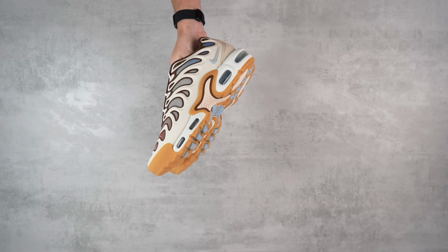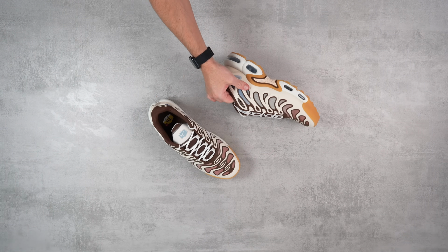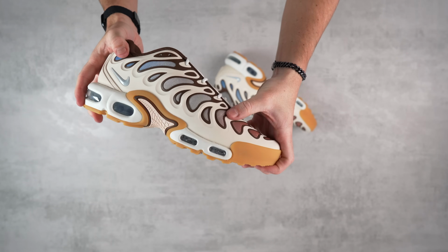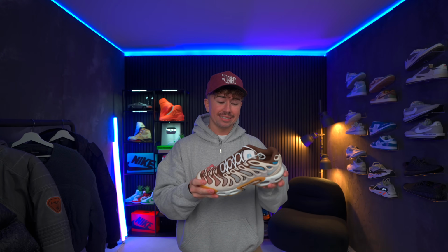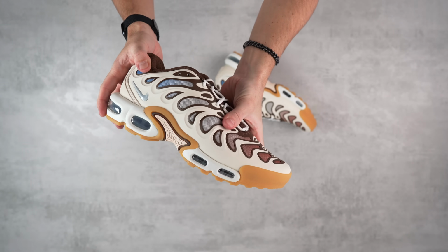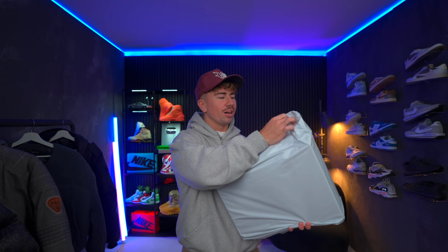This colorway I do actually quite like. However, I think with this kind of version, they can do some wild stuff with the colorway. Just for what you're getting, I mean, they do feel pretty solid, but I gotta be honest, the price tag is kind of killing me on this one. Honestly, I'm looking forward to the Air Max DN a lot more than this one, at least just based off of looks. Either way, let me know if you picked up the brand new Air Max Drift, or is it a pass for you?